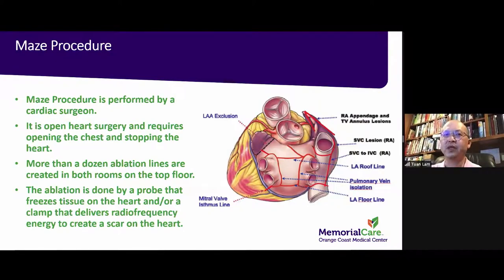As opposed to the catheter ablation, on the opposite extreme is the surgical maze procedure. This procedure is performed by a cardiac surgeon. It is open heart surgery and requires opening the chest, stopping the heart, and then putting the patient on the heart-lung machine. As opposed to just the 4 ablation lines with the catheter ablation, the full maze procedure creates at least a dozen ablation lines. They include the 4 ablation lines around the pulmonary veins, but include many other lines as well.